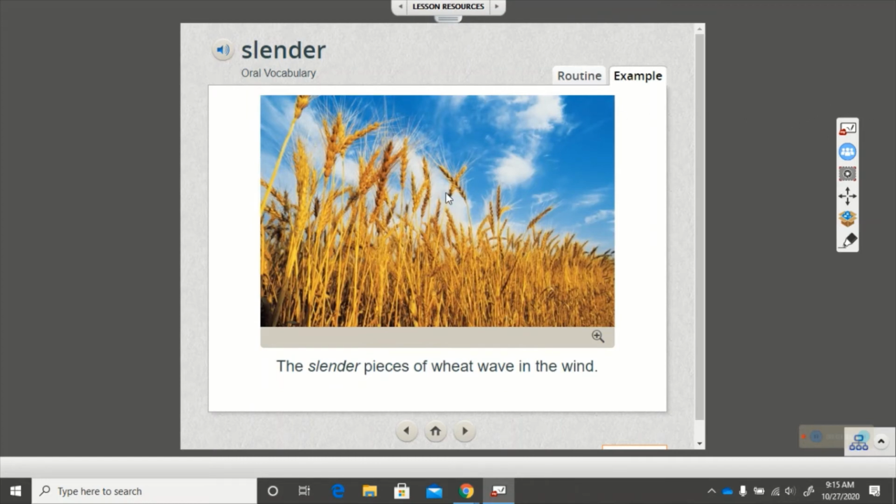Let's look at the picture. See the wheat? It can wave so easily in the breeze because it is so narrow and so slender. When you think about a tree, the trunk of trees, they don't move very much, because they're harder and wider. But this wheat is really slim, so it can wave easily. Okay, let's look at the next one.